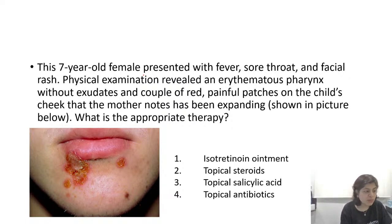Yes, Vipesh, Aishwarya, both of you are right. The correct answer is topical antibiotics. What we can see here is a lesion topped with honey colored crusts, and underlying it there are superficial erosions. This is very classically impetigo contagiosa, caused by staphylococci and streptococci, more common in tropical areas. It starts off as a transient vesicle which develops into a pustule and then forms an erosion, and typically gets covered with honey colored crusts.